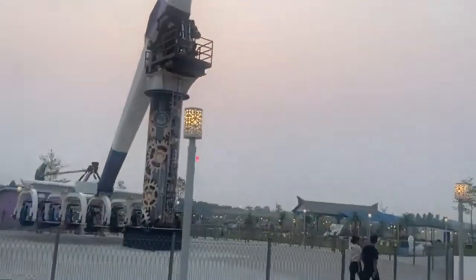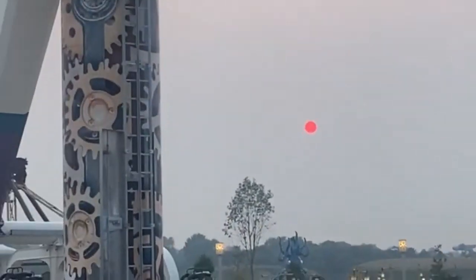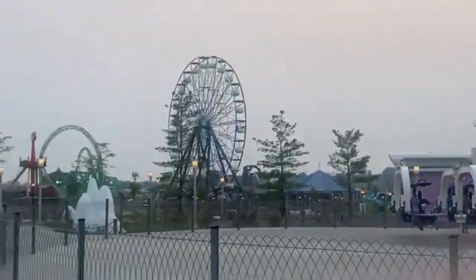Secondly, look at this freaking sun right here. The bloody sunset of doom here at the Lost Island. I'm telling you guys to come to Lost Island right now because this place is awesome.